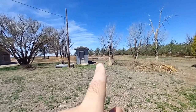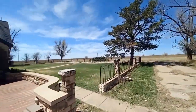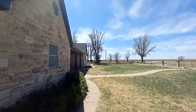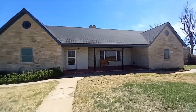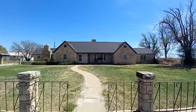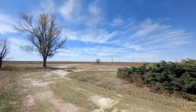There's also a sand foundation for an outside swimming pool, if you wanted to use that. As I said, it's all gated, it's all fenced around, and there's another outside fireplace here. I'll show you the front of the property, the porch. The front garden. With no neighbors around, you have complete peace and quiet here.